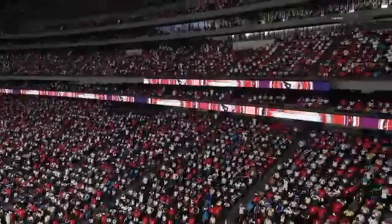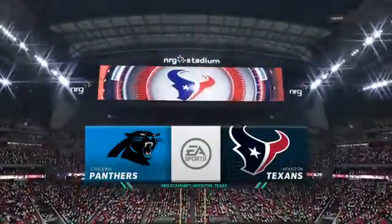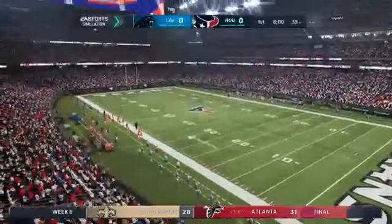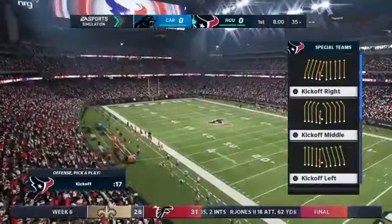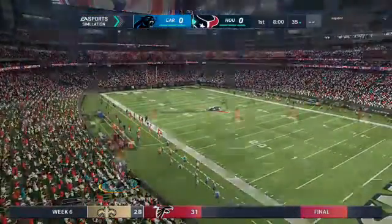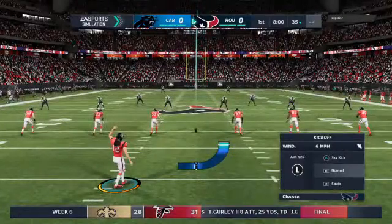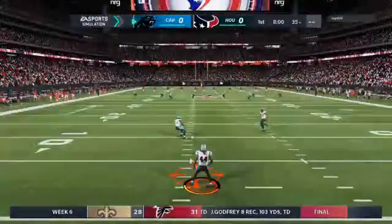EA Sports coverage of the National Football League is on the air. Nothing like the fanfare of introductions to an NFL game, and that was in evidence a moment ago. Fireworks, pyrotechnics, you name it. This crowd is ready as their guys get set to match up between the Carolina Panthers and the Houston Texans. And we are underway from NRG Stadium in Houston.